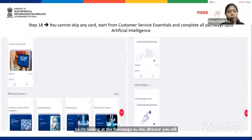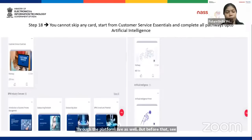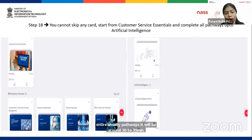Okay. So in the course, I will show you live as well. I will take you through the platform live as well. But before that, see, this is how it will look. You'll have a lot of pathways stitched together for this particular course. So each pathway will have a set of audios or some articles. Usually a pathway will be around 30 to 35 minutes. So there will be a lot of pathways.